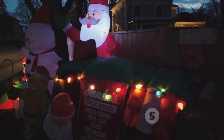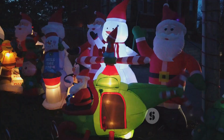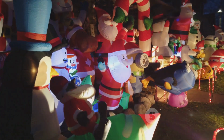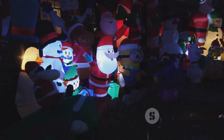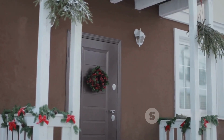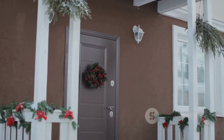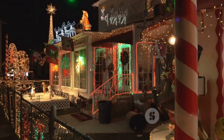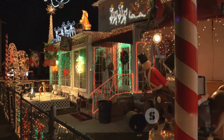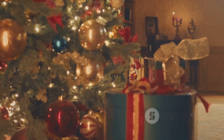And don't forget about those classic Christmas inflatables. Whether it's Santa and his reindeer or a giant snowman, these whimsical decorations are sure to bring a smile to your face. For a touch of southern charm, consider adding a festive wreath to your front door and some potted poinsettias or evergreens to your porch. Remember, decorating the outside of your home is a chance to spread Christmas cheer to your entire neighborhood.